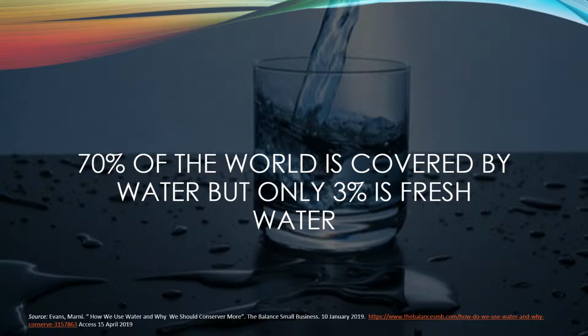70% of the whole world is covered by water, but only 3% is fresh water, which is used in the household, growing crops, manufacturing products, and cooling power plants that generate electricity. Right now, some places experience severe drought. It can be avoided if we will conserve water.